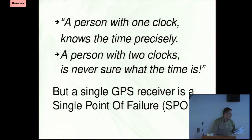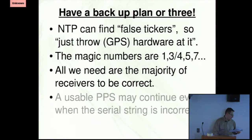If you're happy with one GPS receiver, at least check it against two internet time servers. If you want to keep the higher precision, then you need at least three GPS receivers. NTP is Byzantine and can detect hardware failures, and hardware's cheap.